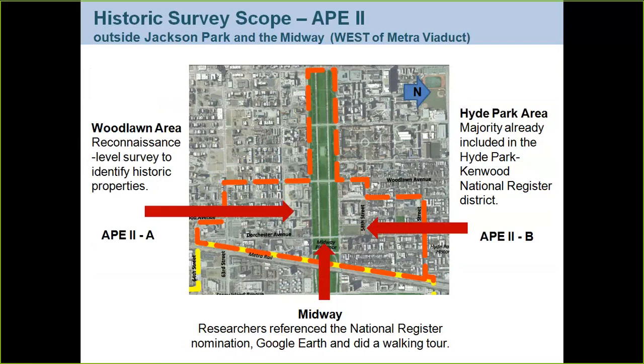The Midway, again, remember this is part of the National Register nomination for Jackson Park, so we did have some information about it, and we were able to build on that, documenting some of the historic resources on the Midway as part of this. One thing I do want to note: the Hyde Park nomination was more thorough than the Jackson Park nomination that had been done. However, it didn't include some mid-century or recent past buildings, and that was a particular focus of our research team, to ensure that we caught more recent resources that may have been missed initially.